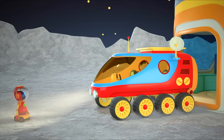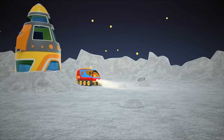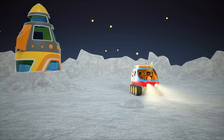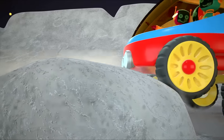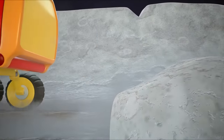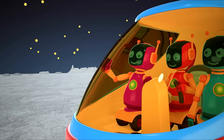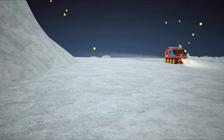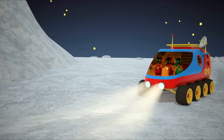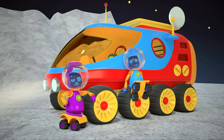It's worked! The lunar rover has come to the robots' rescue. Look how happy they are! Now they can go anywhere. The lunar rover can even roll over rocks. Look how much dust comes out from under its wheels. It's going down the hill. The robots can go wherever they please, to any part of the Moon. And they can take photos of it. Say cheese! You look really good!